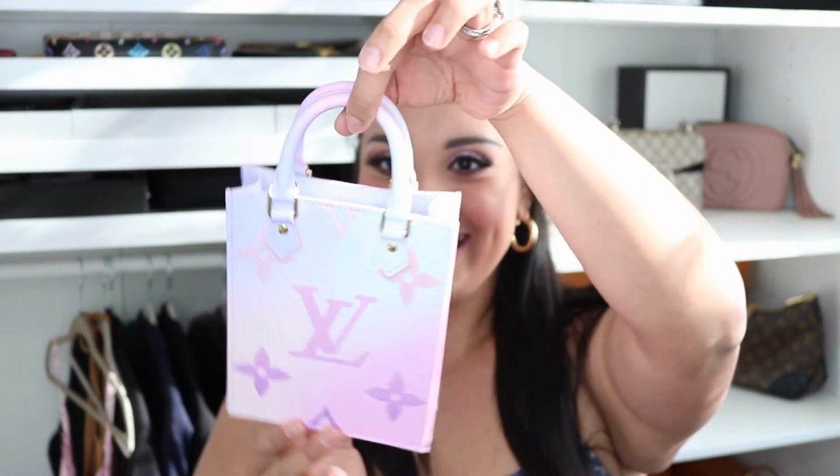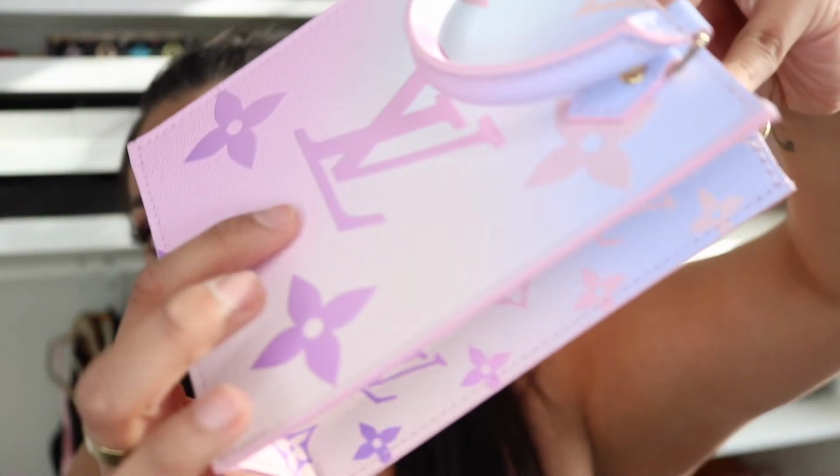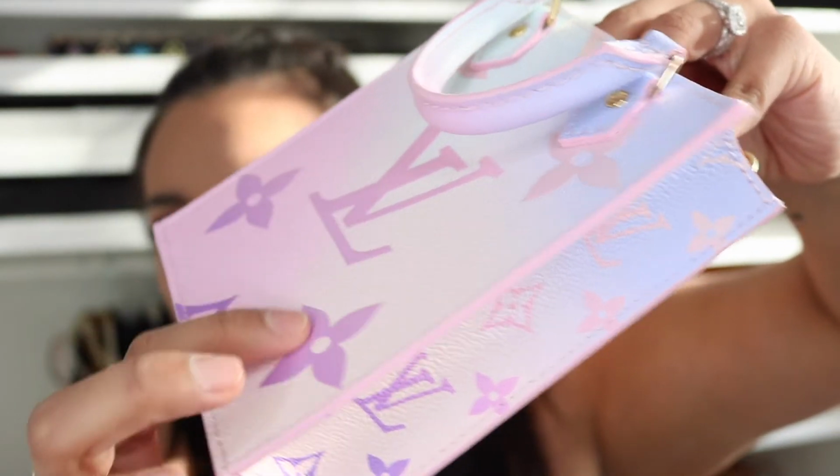Oh my God. Look at how cute this is. I am dying. This is absolutely gorgeous. So this is the Petite Sac Plat from the Spring in the City collection. Look at the bag. You could see that it is raised LV here.